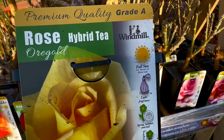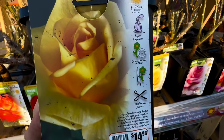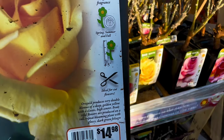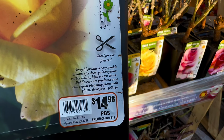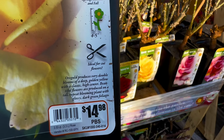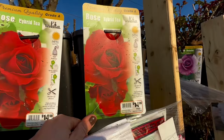Next variety is this beautiful hybrid tea variety called the Orgold. Look at the beautiful bright yellow blooms. Light fragrance, spring, summer, and fall bloom. 4 to 5 feet, ideal for cut flowers. Orgold produces very double blooms of a deep golden yellow with a classic high center. Beautiful flowers are produced on a tall, repeat blooming plant with glossy dark green foliage.